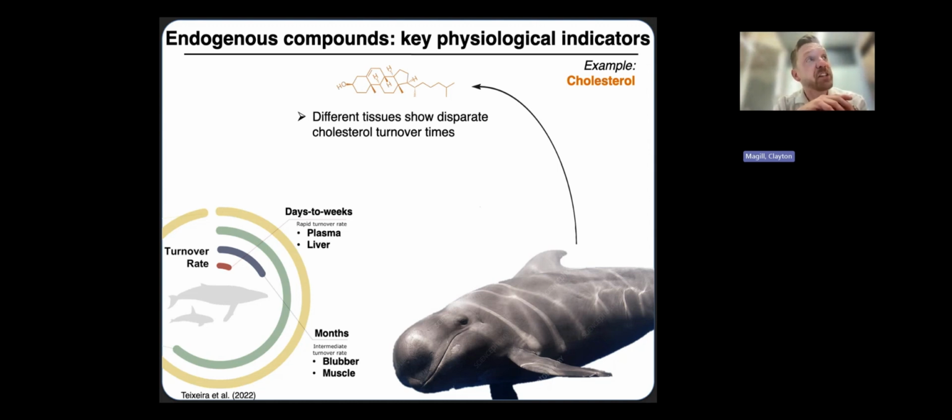That means when you find cholesterol in the liver, for instance, it is representing a time window of cholesterol integration that lasts several days to several weeks. You could compare that signal to a different kind of tissue, for instance, something that has a longer turnover rate, blubber, for instance, or muscle in many organisms. And that cholesterol signal will be integrated across a longer time scale of months, maybe several months indeed. And what you can do is compare and contrast the signals in cholesterol between those two different tissues and get an idea of how this organism has potentially changed its diet over the last several months as compared to the last few days.